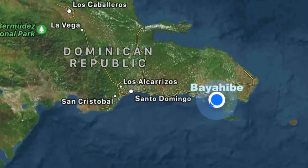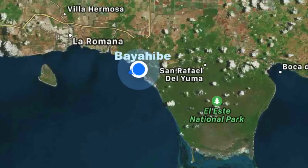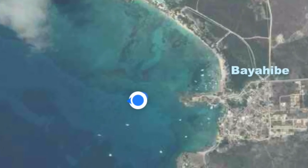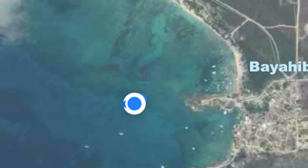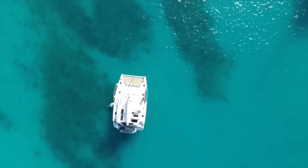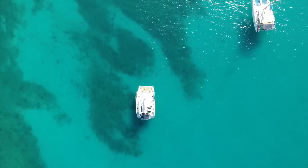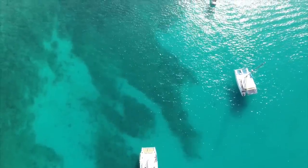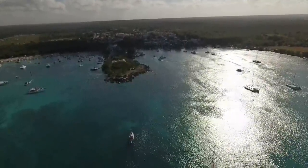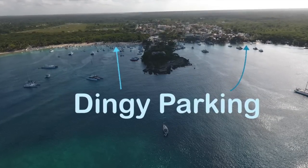The town of Bayahibe is on the southeastern coast of the Dominican Republic. It's a very small town with a huge day boat charter business. It's a nice anchorage with good holding in sand and about 15 feet of water. You can park your dinghy on the beach on either side of the peninsula.